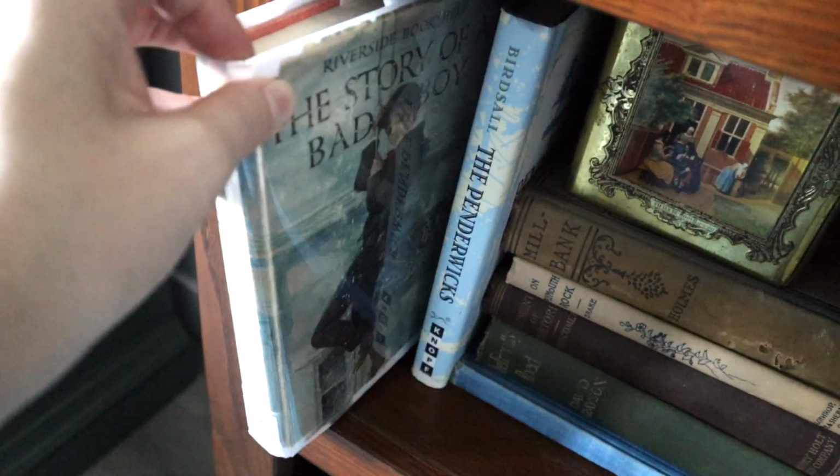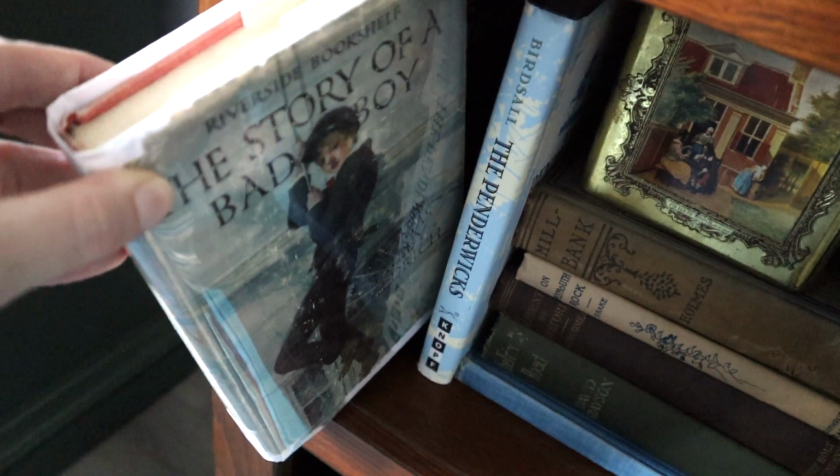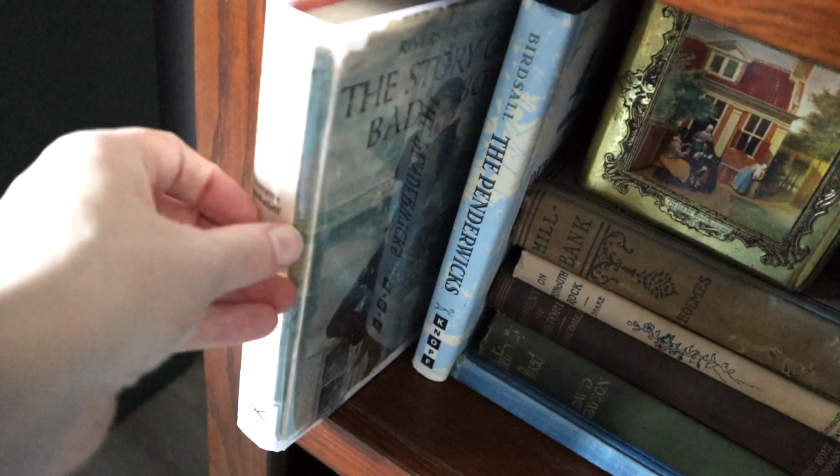Then I have this one, The Story of a Bad Boy. Isn't that funny? It's such a funny title. I haven't read it yet, but I'm looking forward to reading it.